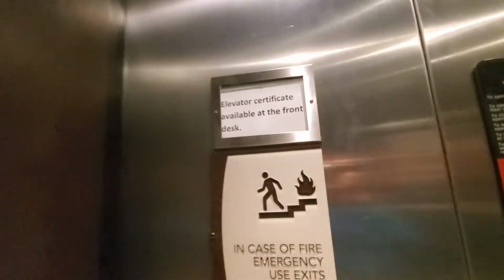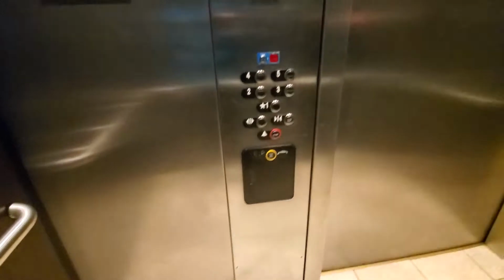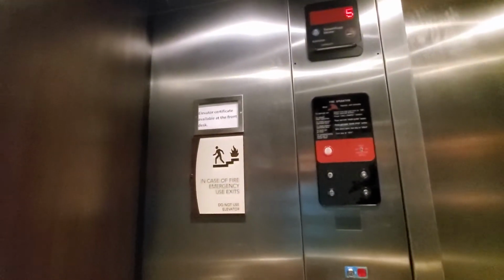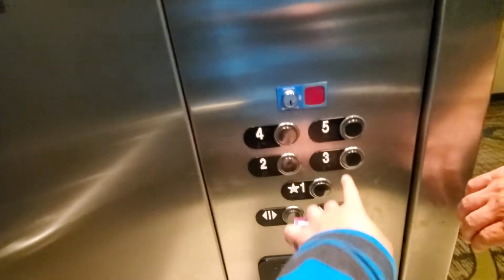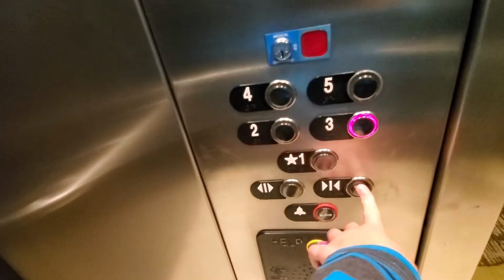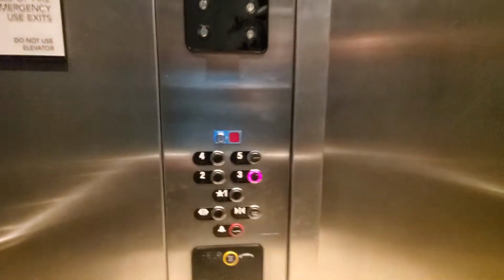This elevator is a lot rougher than the other one, but this is the main one since it's closest to the lobby. So here's a cab view, nice wooden cab. There's the evening social ad. The other one had the breakfast ad. So yeah, it's pretty much the same thing, except. We're down? Yeah. Okay. Now we're gonna just watch the button go out.